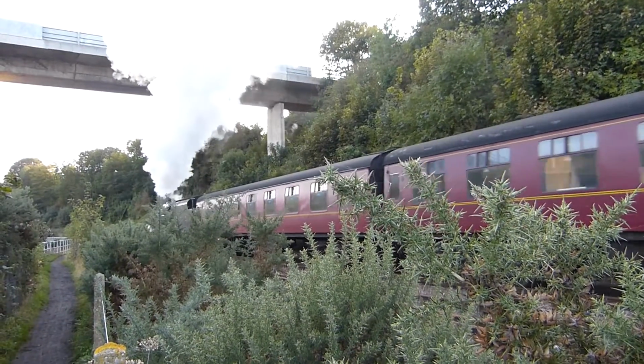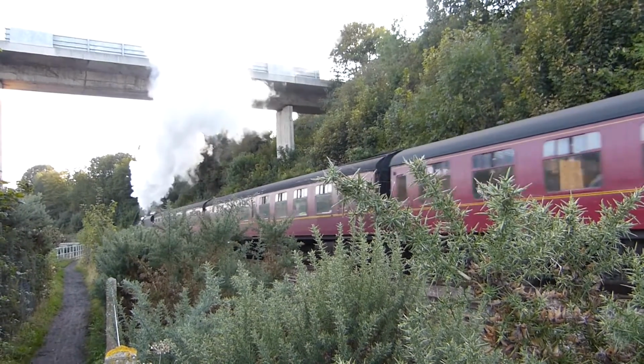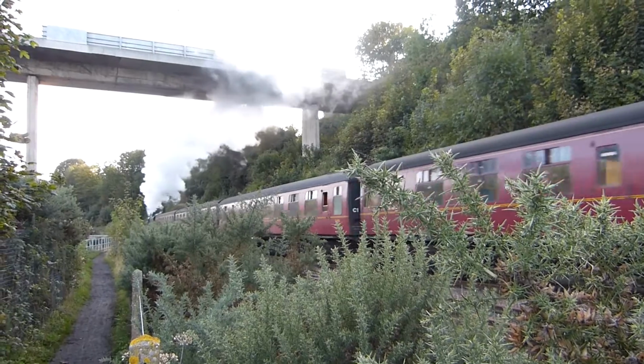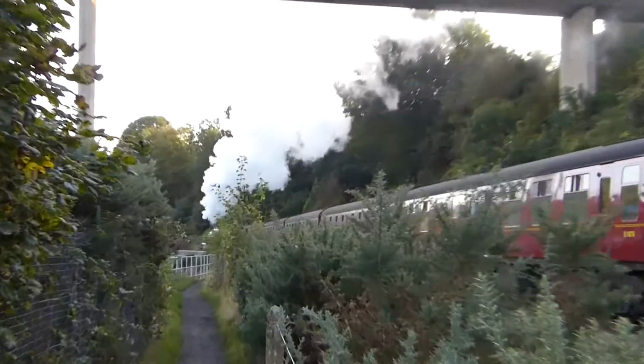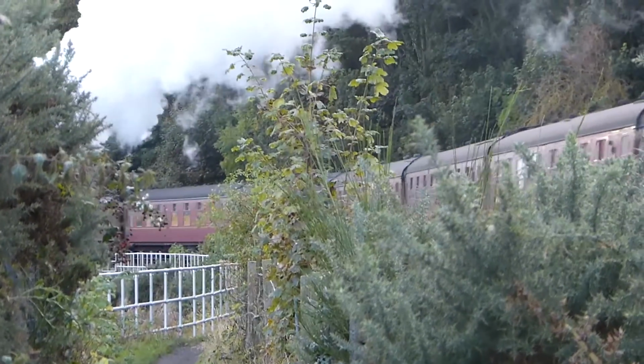That's the footpath that runs under the road which goes over the top. That footpath virtually runs all the way down in between the River Esk, which is on the left, and the railway on the right. We'll see that path again used in a moment.